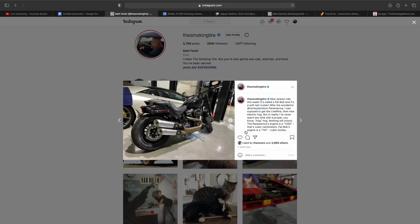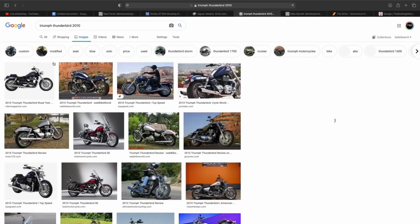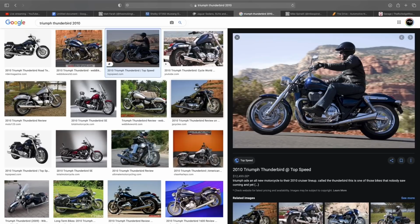I have totally a hog right now. I have a Harley Davidson. I fell in love with that really big bike. It was a Triumph Thunderbird, like 1600cc. You mean the Triumph Rocket? No, the Thunderbird. It's like a 2010, the one that I love. Look at that. It's not the best looking thing from the front, but I really like this thing. I really love the way it handles as a big bike. It was one of the first big bikes I ever rode.